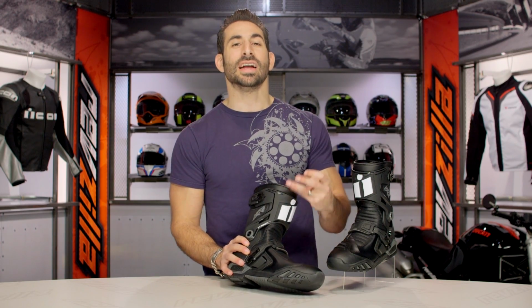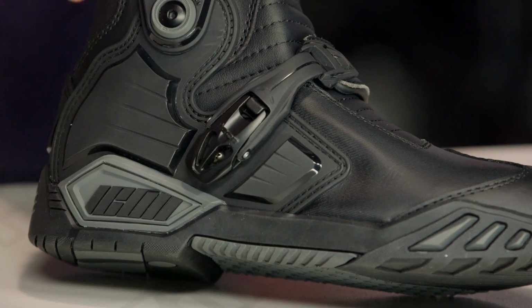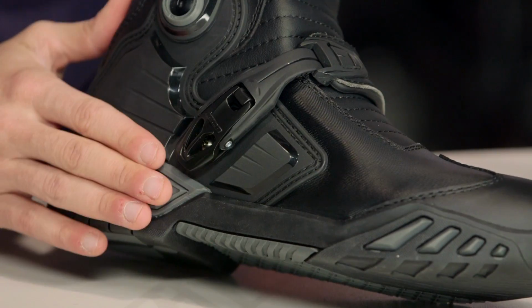It's not gonna fray on you. It's not gonna be an exposed stitch that's gonna get ripped out. Again, they give you that better chance to stay intact and ride a little stronger, ride a little longer.